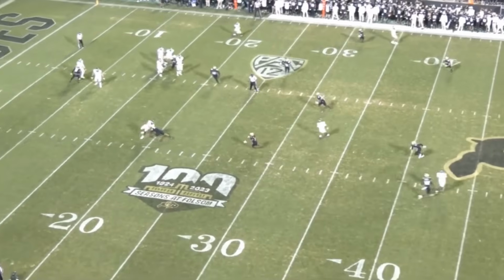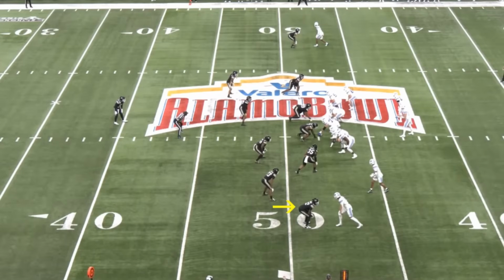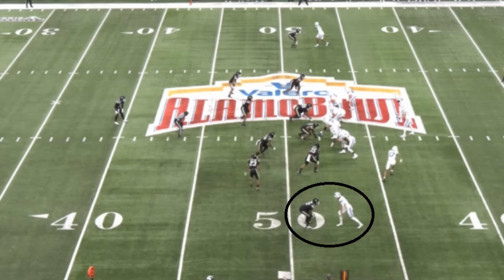Really, there is only one major critique I would have with him, and it would be this: he's a smaller guy. He just is. He's 6'1", but 185, so definitely on the skinnier side here. And again, for a corner, you can live with that, but still, let's see how it was in a game.